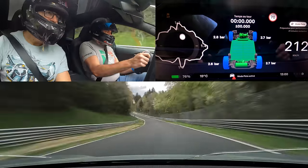It depends on the condition, but sport is stiffer, and comfort, of course, is super soft. But in track mode, anyway, you are always in Plaid mode. Sport at full power is 700 HP, comfort is like 300, and Plaid is 1000. Dragster makes 40, 50 horsepower more. It makes the job, it's a more serious car than a Model 3, but of course it's still not at the top.